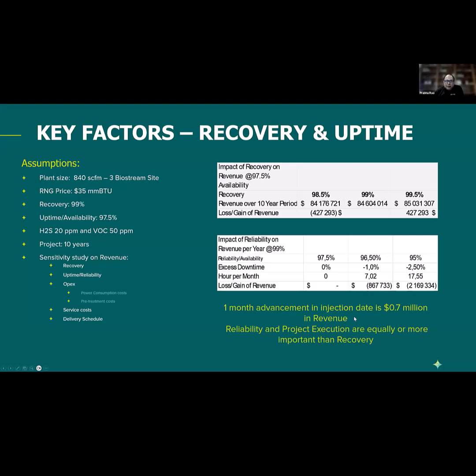Also, we have seen in project execution that companies have plans for injecting biogas on a certain date, and then through a lot of issues, like those Mike talked about, a lot of challenges come in through commissioning, and these projects are delayed by a month. A 1 month delay in an RNG project of this size is about $0.7 million in revenue. So as you're thinking about technology selection, one of the key elements is reliability, availability, and project execution. They obviously have significant impacts on the financial viability of the project.